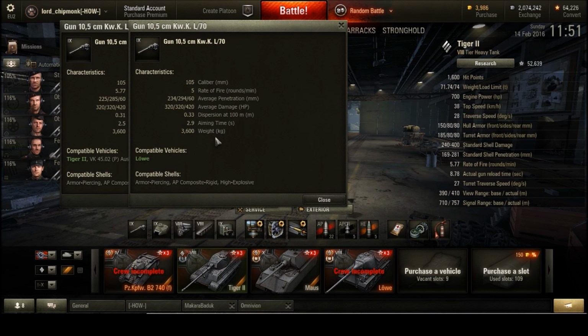The Lowe's gun has always been advertised as being the selling point of the tank, being a very good gun. The penetration on the gun is good. The accuracy on the gun is good. The other stats, not so much. They're either mediocre or bad. And when you compare it with the Tiger II's gun, which, when you play the Tiger II, doesn't feel anything particularly special, you actually notice that the Tiger II's gun all round is probably better.